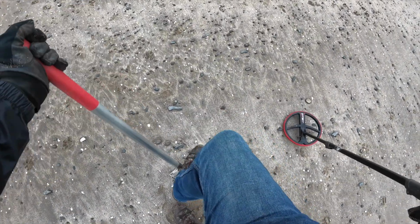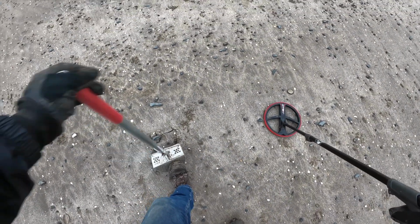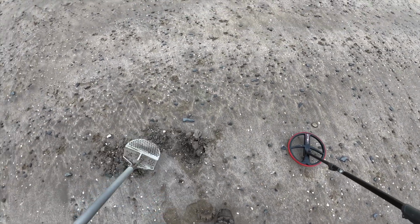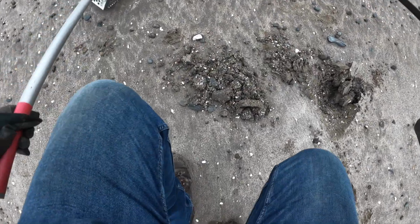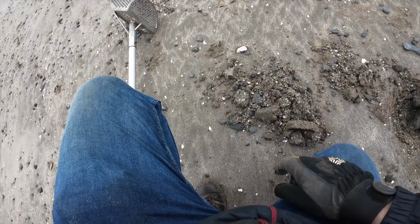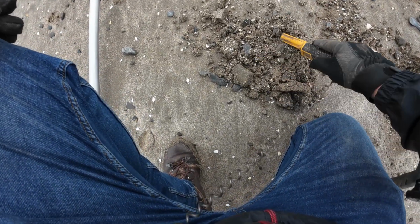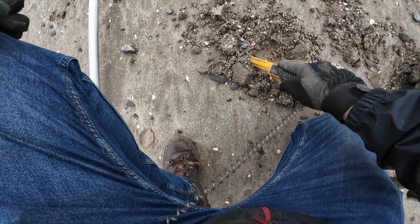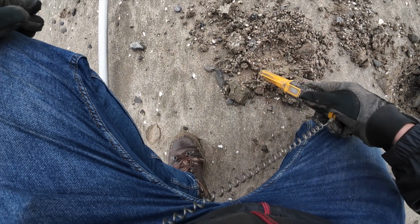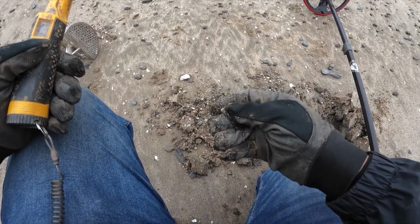87.88. I know what it should be, but it's likely to be aluminium. I expect it should be a coin, to be fair. Oh, not very low, not very deep, rather. So maybe not. Bit of aluminium. There you go.